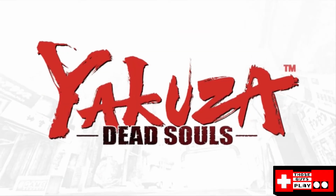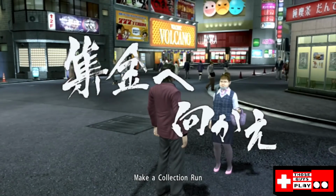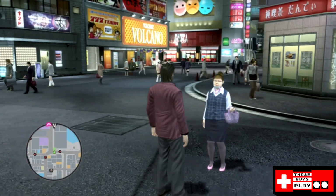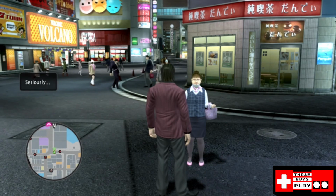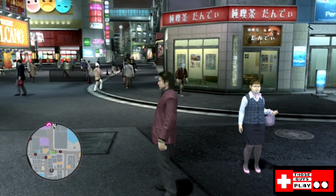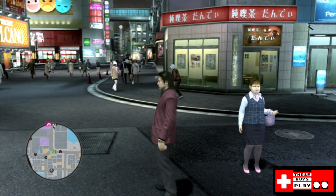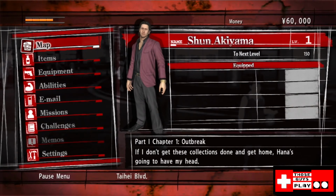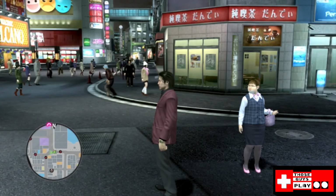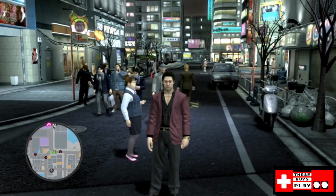Yakuza Dead Souls. So just like Yakuza 6, I don't want to do too much, just for spoilers on my end and maybe even on your end, but I want to run around like an idiot. So if I could just run around like an idiot, see if everything doesn't explode, because from the looks of it, it's not. So I'm going to label this game as what I ordered.